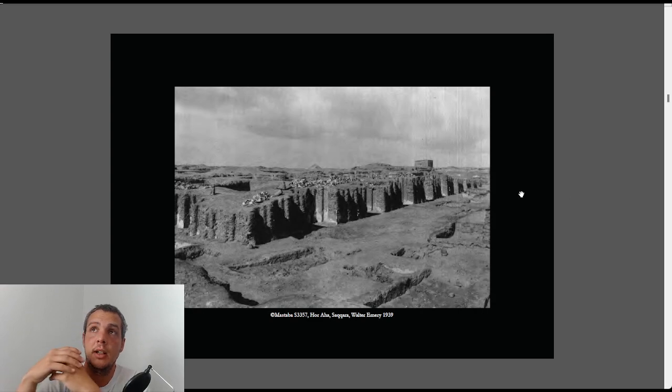So it's basically a redundant way of building and making sure that the king had at least one or two or three burial places. Yeah, it's not too convincing to me, but this is as far as I got into the explanation of why kings had more than one tomb.